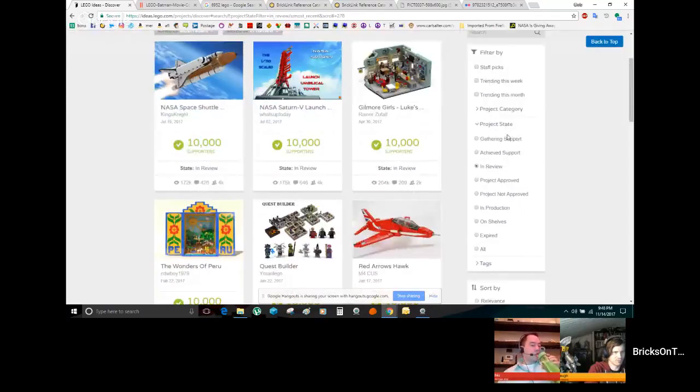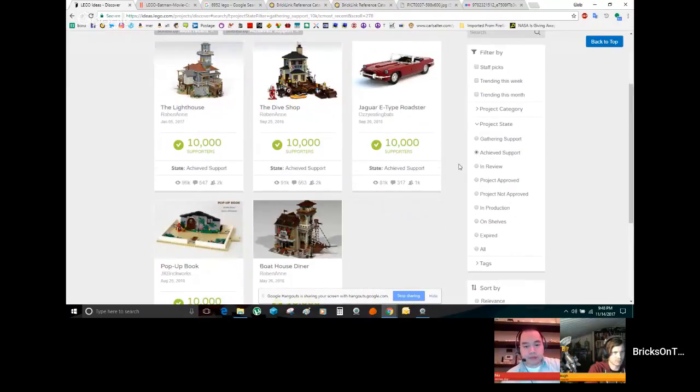Under Project State, they have different levels where the project may stand. We have Achieved Support, which is the projects that have hit 10,000 since the last cutoff. Oh, look at that. Boathouse Diner, The Lighthouse, The Dive Shop. I wonder who did those. Oh, all the same person? So there's five projects here that have reached 10,000 that will all go into the next review.